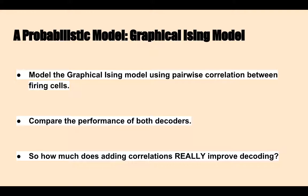Modeling this method and obtaining results from it, I'll be able to measure the accuracy of this decoder and establish a comparison between the two chosen decoders. And this will hopefully answer the question of whether or not considering the pairwise correlation between pairs of place cells will really have a direct effect on the accuracy of the decoder, and conclusions can be drawn from there.